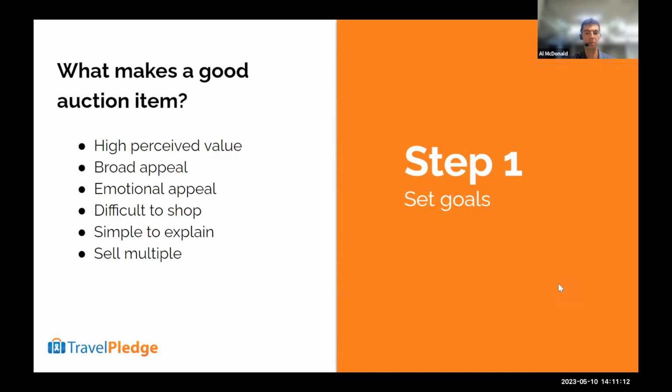And finally, the ability to sell multiple. This is great if you have lots of competitive bidders, and then you can follow up with the second place, third place, et cetera, and say, hey, would you also like to purchase this auction item?